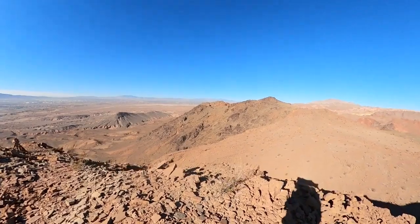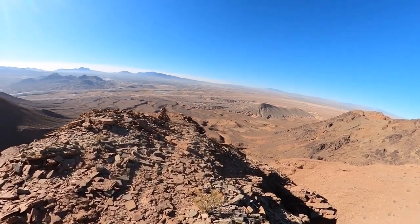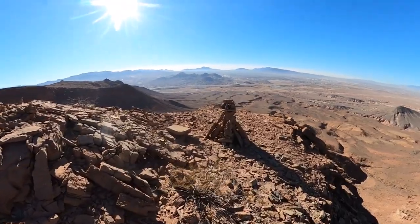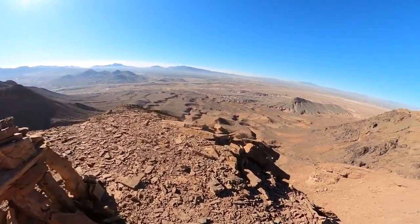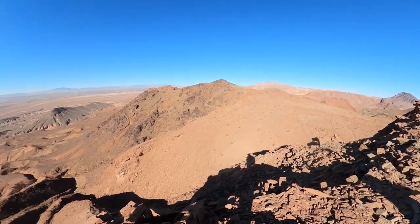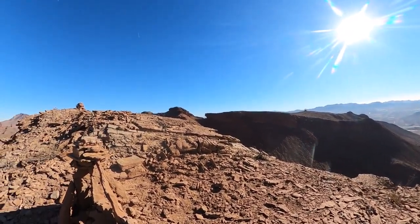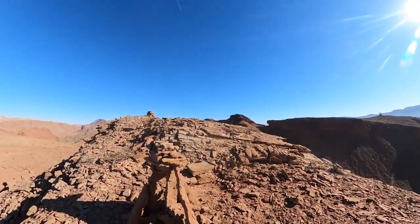Look at that. Very interesting cairn here. Very creative piece of art. The opening between the two capes over there.